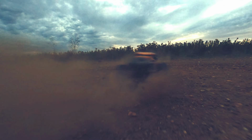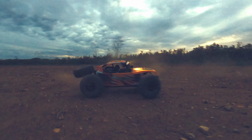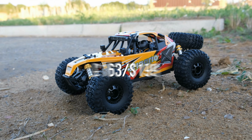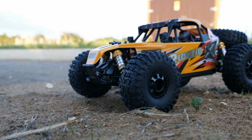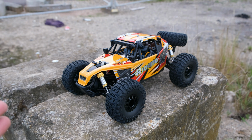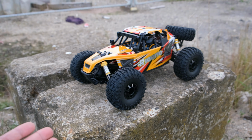Compared to the other cars mentioned on this list so far, the AMD 12 definitely feels slightly more premium, and this does mean it's also the most expensive RC car on this list. This thing costs $199 or £163, so it may not be as cheap as expected, but considering how well it performs, how good it looks, and how fast it actually is, I think this cost can be justified.